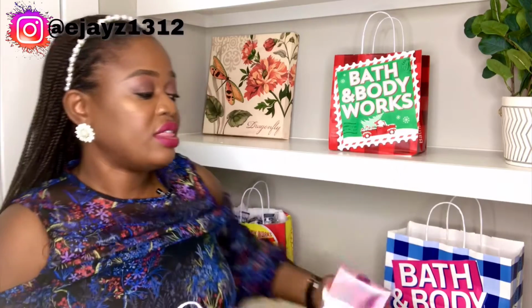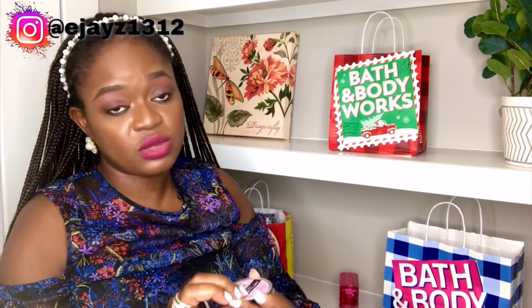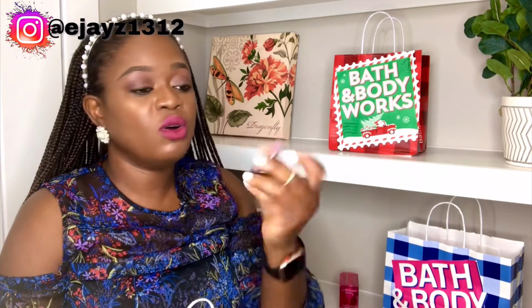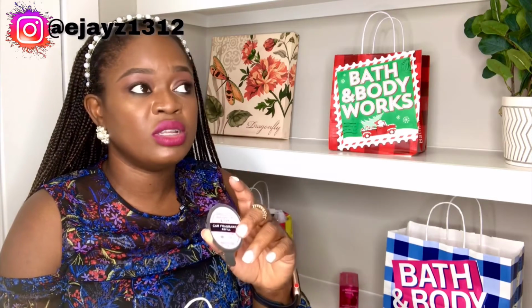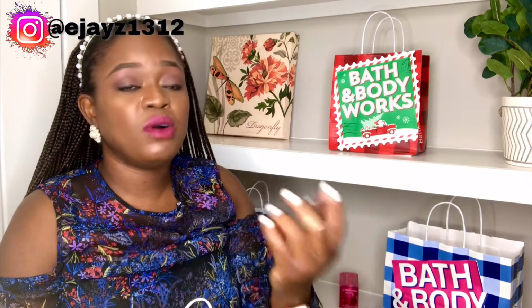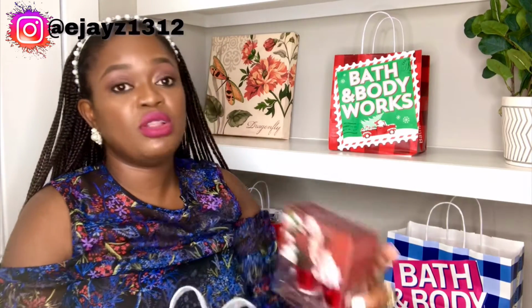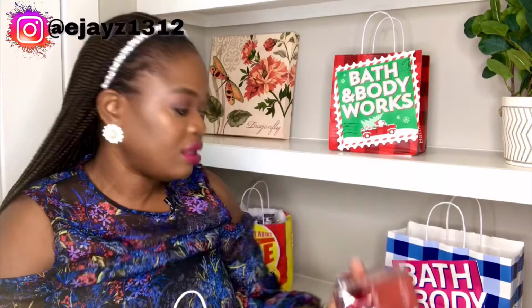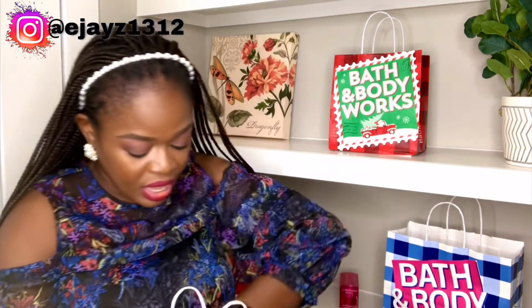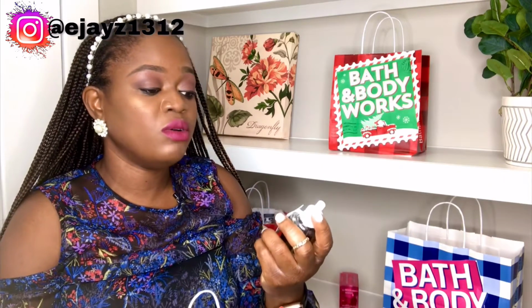We have 1,000 Wishes. And oh, this is one for my car. I think I showed this one in my last haul. I recommend this a lot. Yes, it's a little bit pricey, $9 per one, I think, but it will last you so long. Have the Japanese Cherry Blossom. This also was 2-in-1, $6.50. This smells amazing, right?